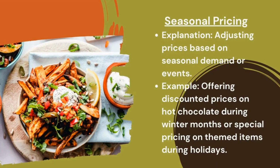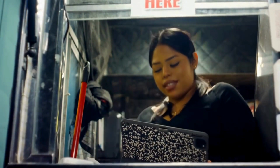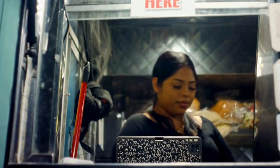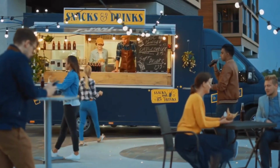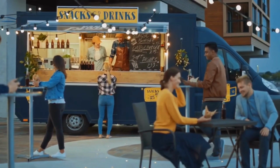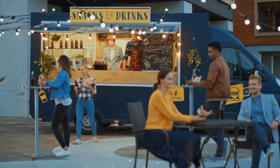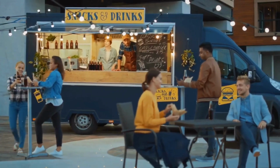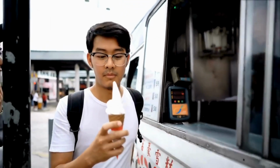All right, as I promised, I'm going to go through and give you some really quick recaps of examples of how these work. Cost plus pricing: a smoothie that costs $2.50 to make with a 60% markup is priced at $4, right? Competitive pricing: if other food trucks are selling nachos for $6, price yours at $5.50 to attract customers. Value-based pricing: charging $8 for an organic salad that customers perceive as healthier and of high quality.